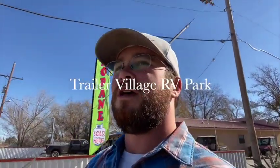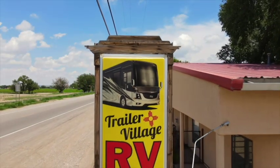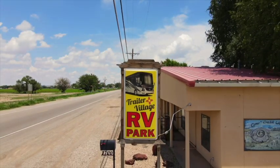The RV park that we bought is in Roswell, New Mexico, and the name of the park is Trailer Village. There it is, Trailer Village. If you're ever passing through Roswell, give us a call, and hopefully we'll have a spot for you. But we've been a little full lately, which is kind of a good problem.